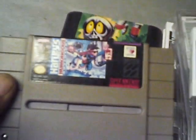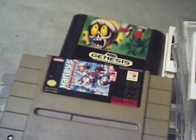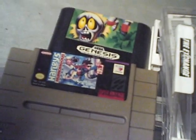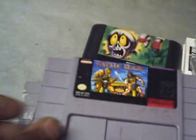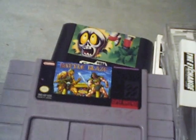It's called Harley's Humongous Adventure for the Super NES. If anybody knows anything about that, let me know. I'm going to check that out. Another weird fighting game. It's called Battle Blaze for the Super NES. That was from Lukey Games. Another cool Super NES game here. It's called Plok. It's pretty weird, but it's good to add to the collection.